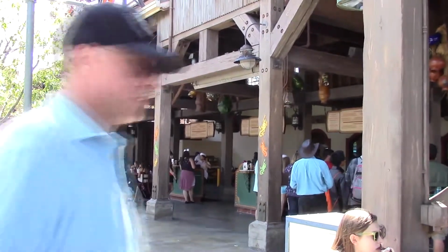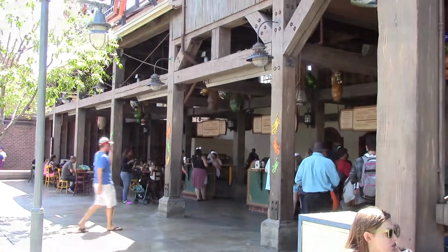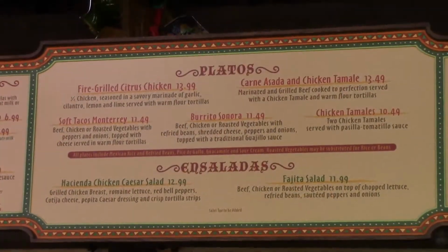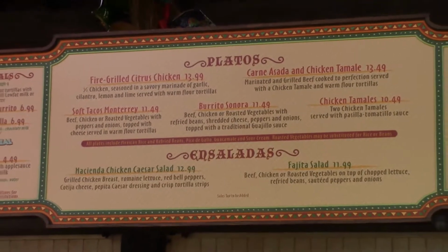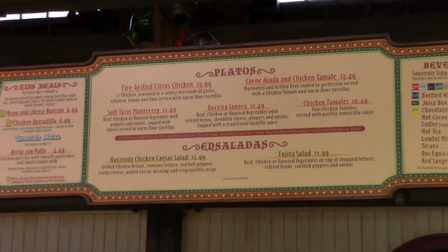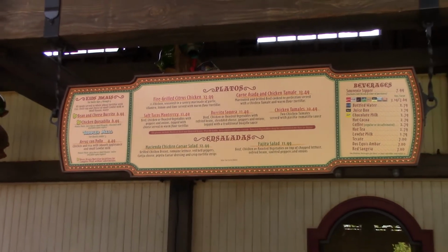They used beer in some of their marinades, so that was a no-go for some of the beef, the carne asada. Here's the menu. Yeah, you could do the burrito without the tortilla, she said, and she'll give you the other ones. The tamales have flour, so no tamales. Yeah, that's true, too. No tamales. Well, I had a tamale, but you could not have one.